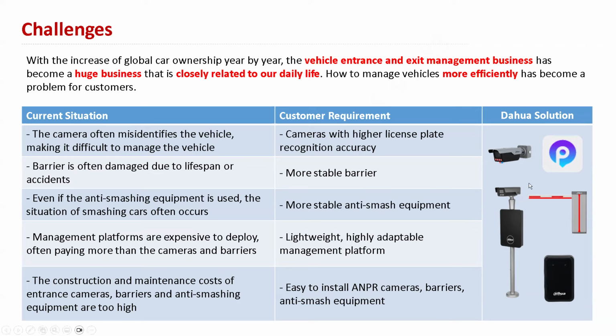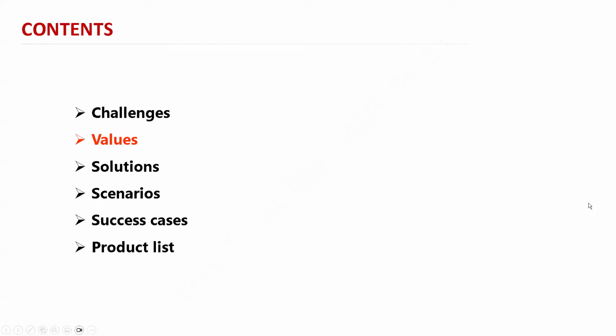Then looking at what I have here, we're looking at the parking number plate recognition camera. We have the parking management system, which as of now, Dahua is providing as a free parking management system for small vehicle entrance cases. Then we have the number plate recognition together with the information display screen. We have the barrier. We also have the anti-smashing radar.